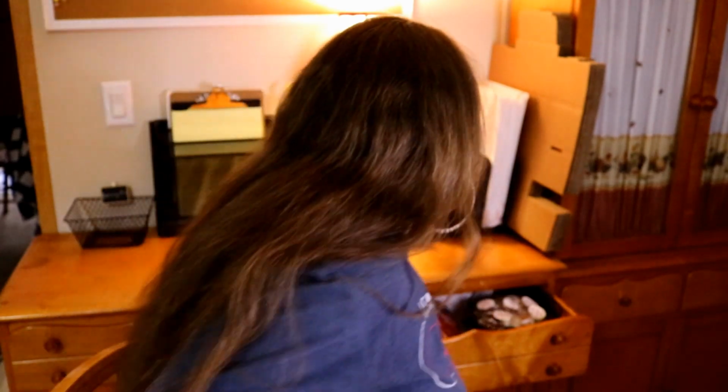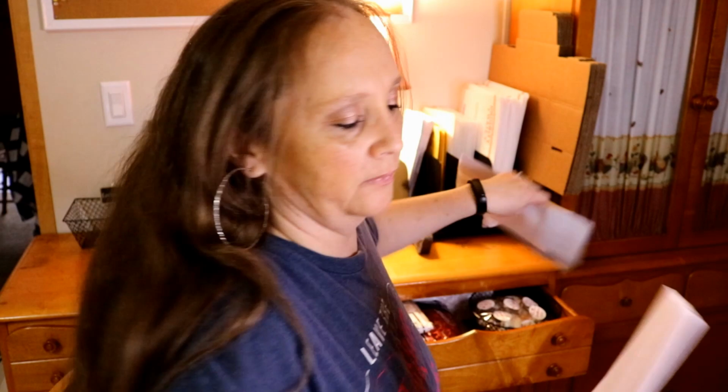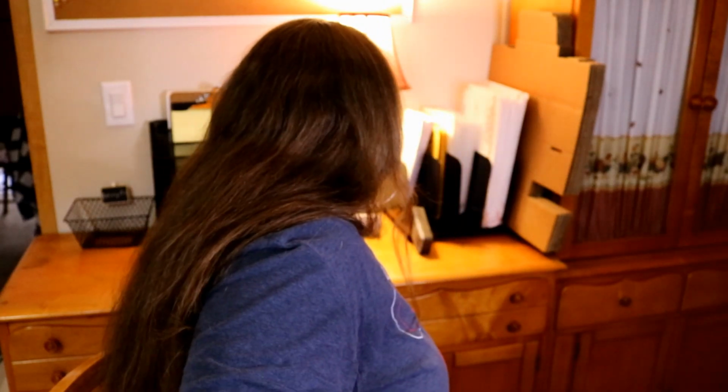Extra bags. These bags. Oh, whoops. These are from Walmart. They're just paper lunch bags. That's all they are. But for my local orders, this is what I do. I fill it up with my goodies, and let's say it's for my mom.